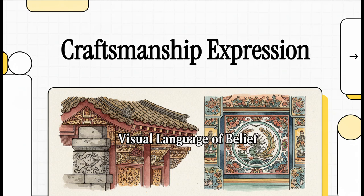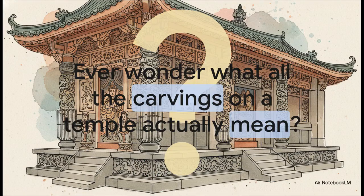All right, Craftsmanship Expression, the language of a temple. We're about to dive in and decode the visual language of these amazing structures. We'll explore how every single carving and design tells a story of belief, of artistry, and of history. Have you ever stood in front of one of those old, super ornate buildings and just felt kind of overwhelmed by all the detail? Well, today, we're actually going to learn how to read it.